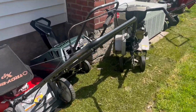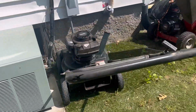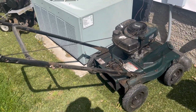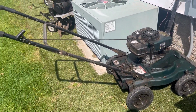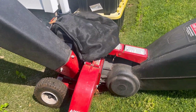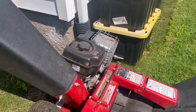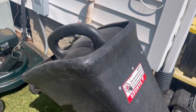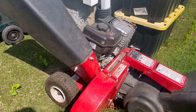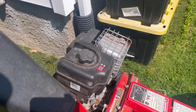So now it's full again. This is the tiller. This is the vac chipper. No bag. It says it runs. And this is really cool. This is a chipper shredder. He says it runs. It's in good shape too. Even has the plug. Really good shape. Craftsman. Briggs engine.